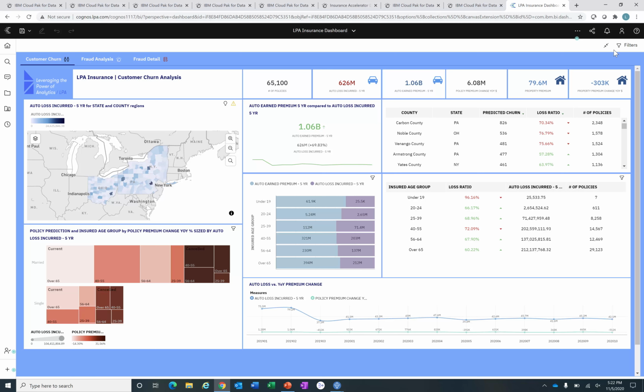So I have my dashboard here, and the first tab that I have is my churn analysis. You'll notice at the top, I have my metrics that are important to me. So I have information about the number of policies, the premium and incurred loss that we have associated with those policies, changes year over year in premiums. And then I have information about the policies that are predicted to churn. So everything you see in this view represents those policies that are at risk for attrition.